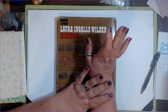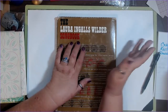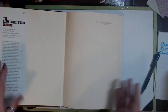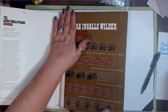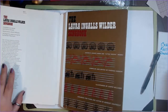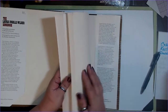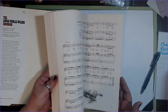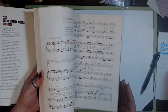So the first thing that I picked up was this. This is the Laura Ingalls Wilder songbook, and it's fully illustrated, and it is all songs from the books in the story. And look at how awesome condition this cover is. Still has the original dust jacket on it, right? I think I paid like $4 for this. It was nothing. But look at the beautiful plates, engraved plates in here. Gorgeous. And you can actually feel a little bit of a ridge on them still to this day.